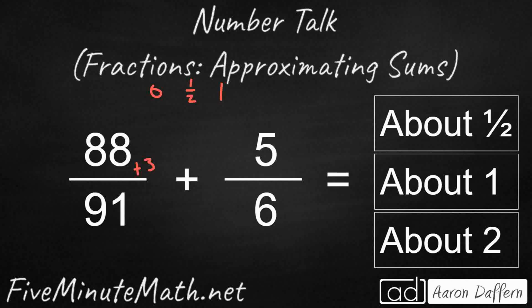But imagine cutting up this square into 91 tiny, tiny, tiny pieces and shading in 88 of them. That's almost every single one. So I'm going to simply replace this with 1, because that's the closest benchmark fraction or whole number that it's closest to. Let's take a look at this 5/6.